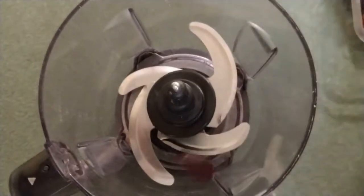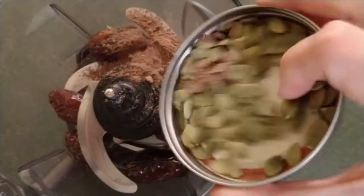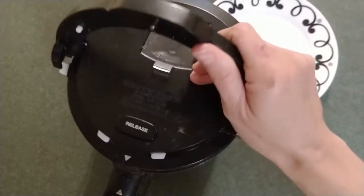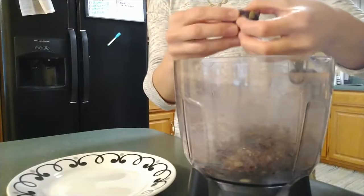So for my nighttime snack, I'm just making some date balls, and I'm definitely making enough to share. These are her family favorite. It's just dates and cacao powder. I put pumpkin seeds this time. You can kind of put anything you want to, and there's some chocolate chips. And then I just put them in the blender and blend it up until it kind of forms a dough consistency. And then I just roll them up and put them on the plate.